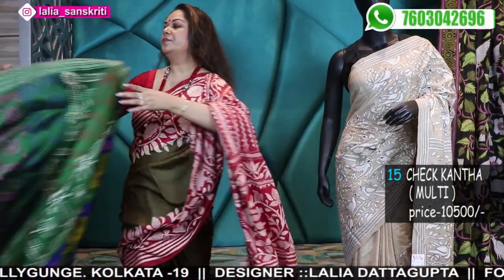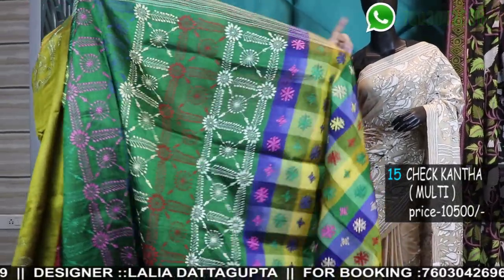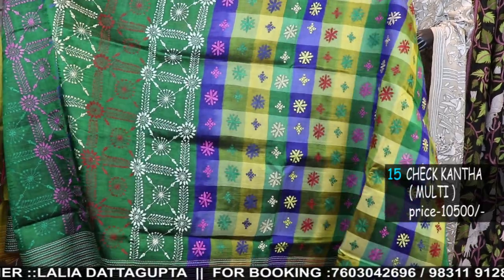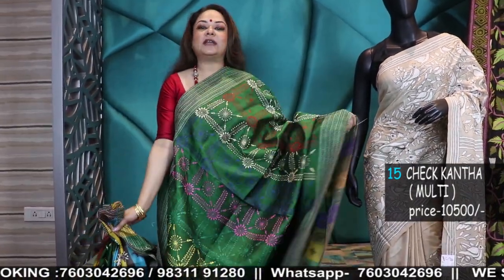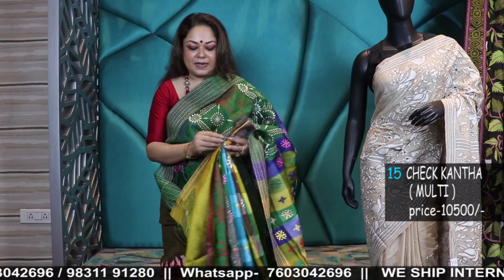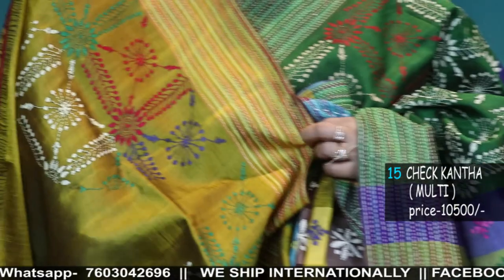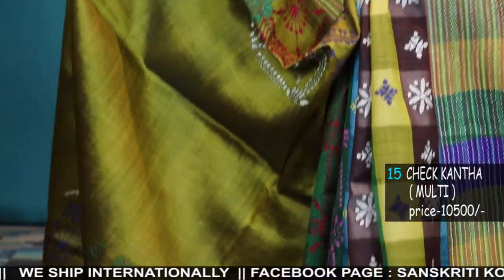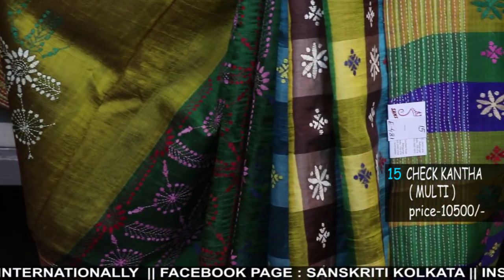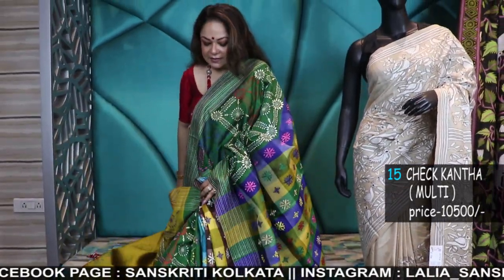Now something new. This is a new check woven katha in silk. Pure silk woven check pallu. Beautiful, very smart saree. The body has been kept plain so that we can do the work. The pallu and the pleats are in checks. Now the blouse, see the blouse, it's so elaborately, beautifully woven in a snuff yellow, mustard yellow color. Exactly the mustard oil color, the blouse piece. Lovely piece. And then this is the saree.